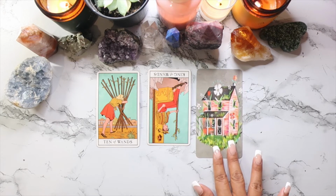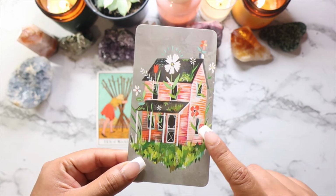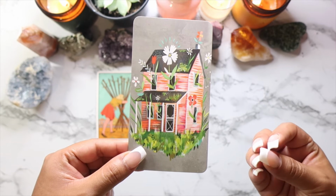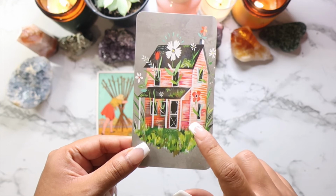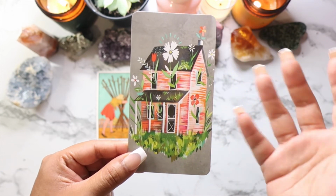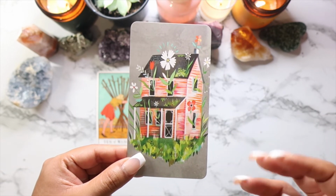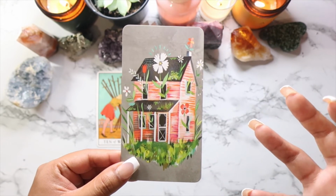Okay, and so the next card that we have here is the House card. So I do feel like some of the self-care that you do need has to do with being at home, beautifying your home, tending to your home, or recharging at home. As you can see in this card, there's a lot of growth that is coming out of this house. A lot of things are in bloom. And so I do think that by you spending time at home, recharging, clearing your space, making it feel really good to you, that is going to throttle your growth in some way.